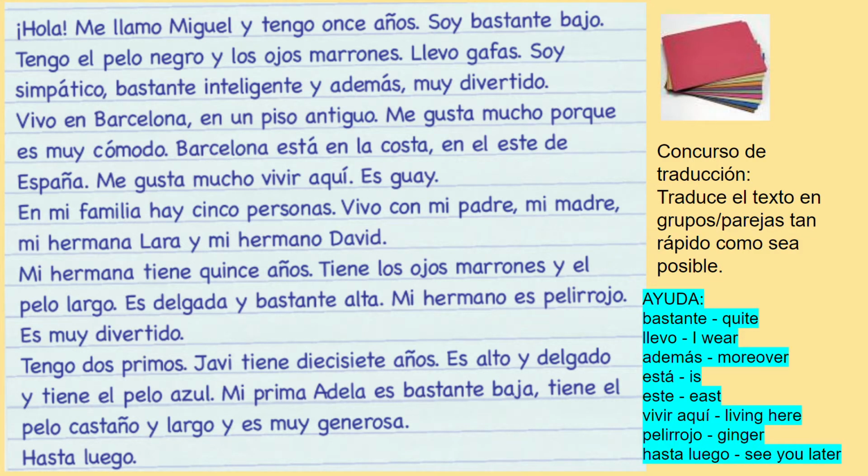The first activity we're going to do today is a translation. Now, you might be thinking, this is a very long text. This is going to take me ages. Don't worry. All I want you to do is time yourself 5 minutes. How much of this can you translate into English?